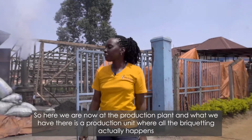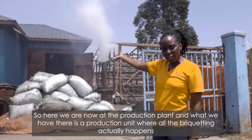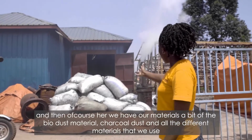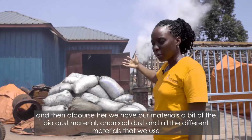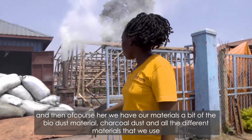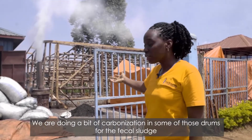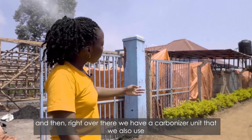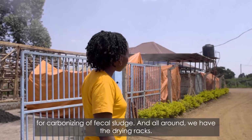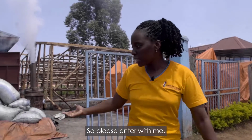So here we are now at the production plant. And what we have there is a production unit where all the briquetting actually happens. And then of course here we have our materials, a bit of the biomass material, the charcoal dust, and all the different materials that we use. We're doing a bit of carbonization in some of those drums for the fecal sludge. And then right over there, we have a carbonizer unit that we also use for carbonizing of fecal sludge. And all around, you have the drying racks. So please enter with me.